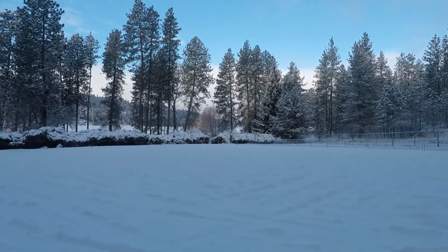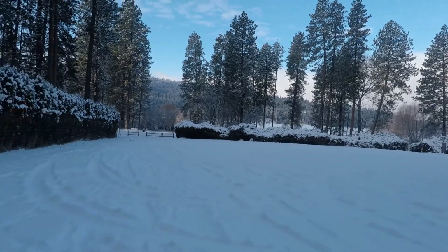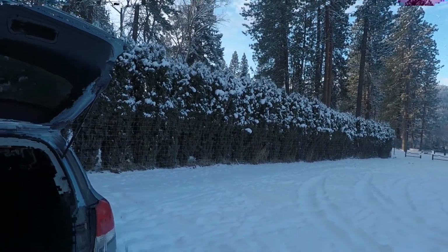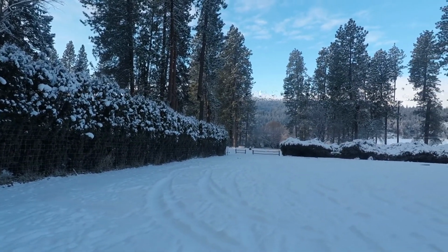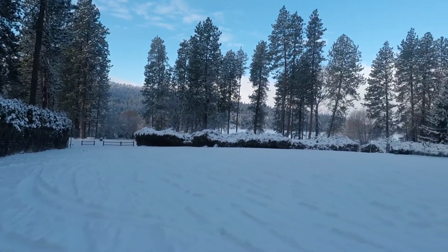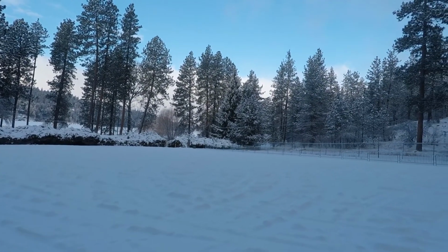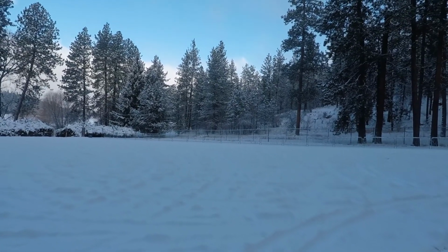8:15 in the morning, Liberty Lake County Park. Fresh snow on the ground, and we're going to have a little snow hike today. It's been a break in the snowy weather and looks like it'll be a really nice day.